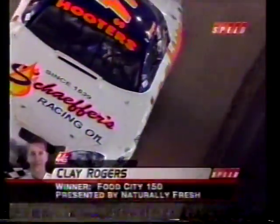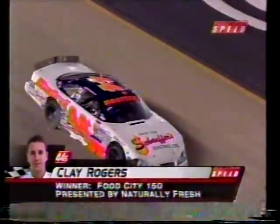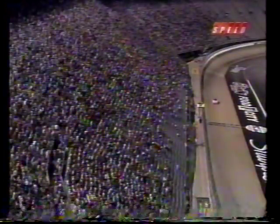Big scramble for position deeper in the field. The Johnny Suzuki Schaefer's Oil team gets their first win of 2005. Mark McFarland's Winfuel Chevrolet blows up on the last lap. He should get a top five out of it, though, as well. Jeff Agnew runs second in the Hooters NGA Golf Tour 73, but Rogers wins the Food City 150, presented by Naturally Fresh tonight here at Bristol Motor Speedway.